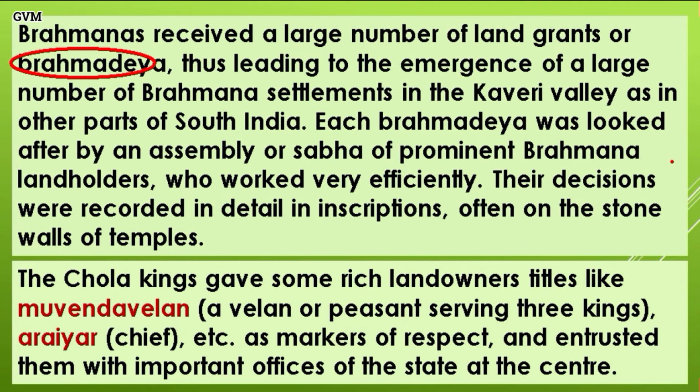The decisions of the prominent Brahmins were recorded in detail in inscriptions, often on the stone walls of temples. And during the Chola dynasty, Chola kings gave some rich landowners titles like Muvendavelan or Araiyar. Muvendavelan means a peasant serving three kings, a peasant who served three kings at a time. And Araiyar means a chief. So at that time Chola kings gave some rich landowners big titles like these. Araiyar was a mark of respect and entrusted them with important offices of the state at the center.